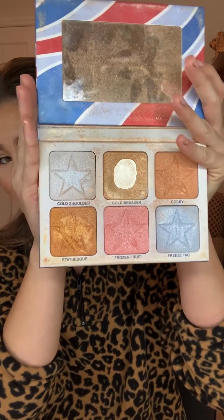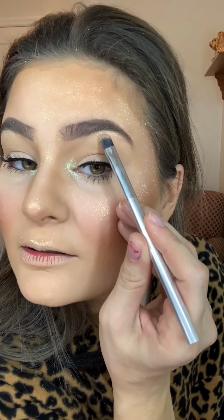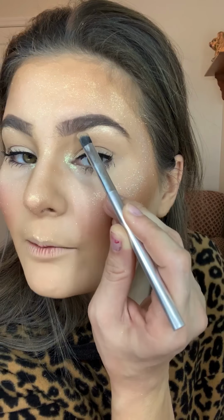I feel like with the Extreme Frost, if you use a brush, again, you're not really going to get a lot of pigment. So I'll go ahead and, this palette is filthy, don't judge me, but it's the Jeffree Star Brain Freeze palette. It's the highlighter Skin Frost Pro palette. This shit is so pretty, and again, it's dirty, don't be judging me. But this is my favorite color out of this palette. It's called Gold Breaker. I like to put this in the corners of my eyes, or again below my brow. But today I'll just put it under my brow and just give me a little more pop.